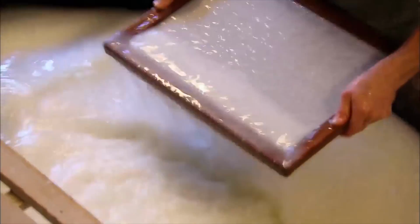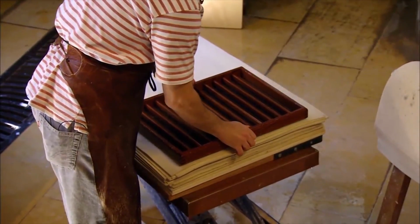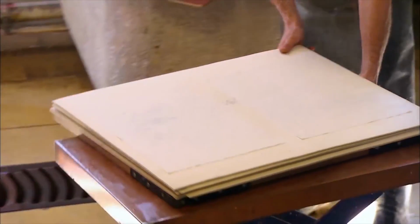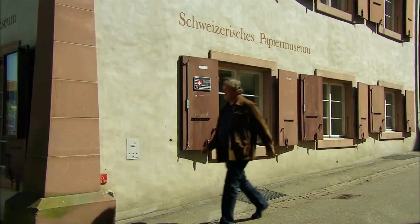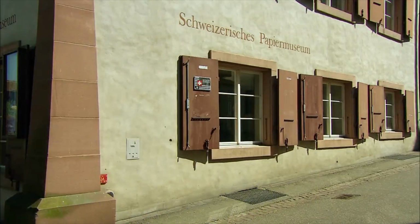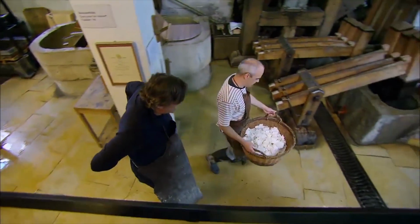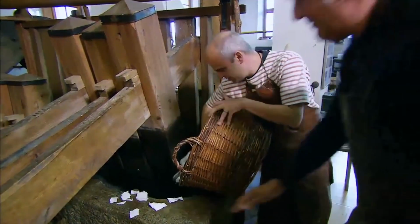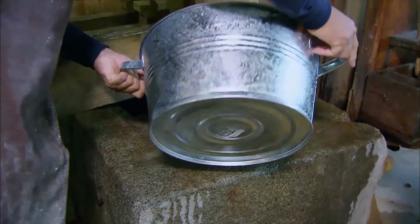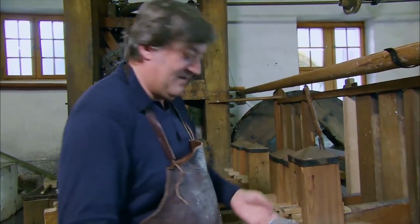Without a system for mass-producing paper, Gutenberg's invention would have been dead in the water. But although the Chinese had first invented the stuff 1,200 years earlier, it was still a new commodity in the West. This mill at Basel in Switzerland was set up at almost exactly the same time as Gutenberg was working on his machine, and they still make paper here the old-fashioned way, not from wood pulp, but from cloth rags. Oh, that's rather satisfying.